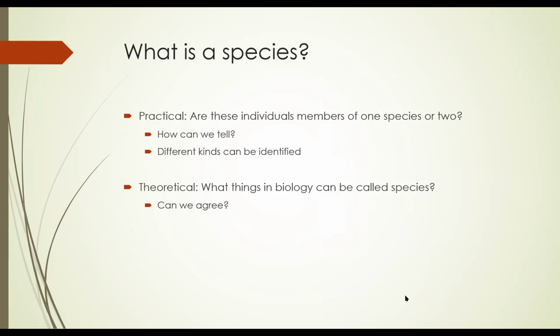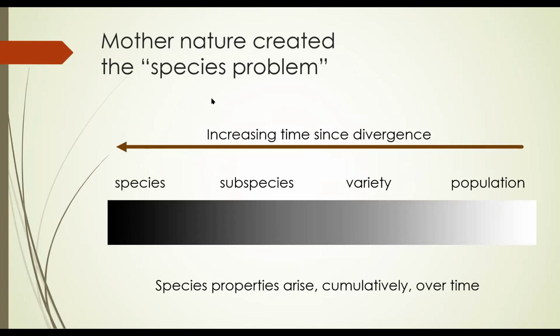So then we come full circle to try to address that question again. So what is a species? Well, we take into account those theoretical and practical issues, and we come to this conclusion that people have been arguing over what actually is a species for over 100 years. That's what we call the species problem. Nobody has come to an agreement over what a species actually is. And so scientists have been debating this for over 100 years.